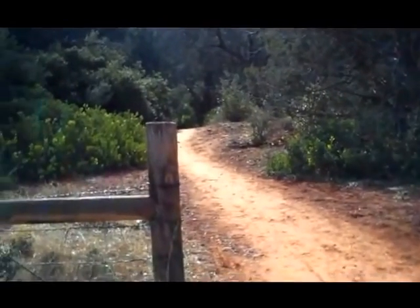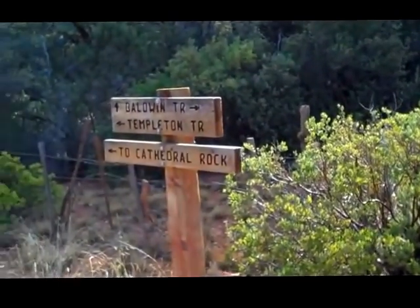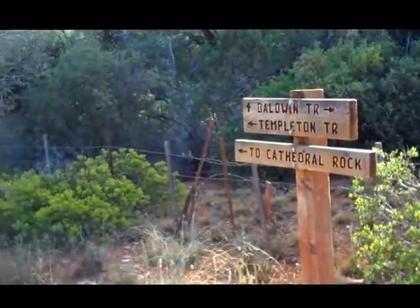We've come out of the Baldwin Trail and now intersected the end of the Templeton Trail. Here's where we'll make a right turn and head down to Oak Creek.